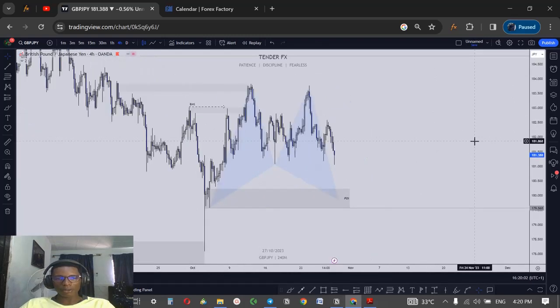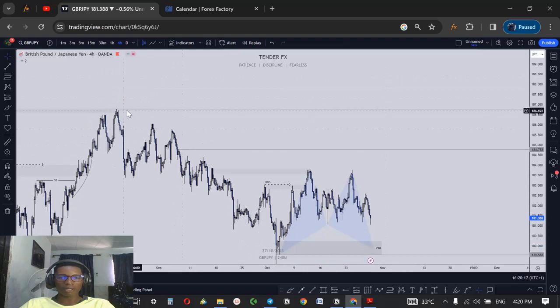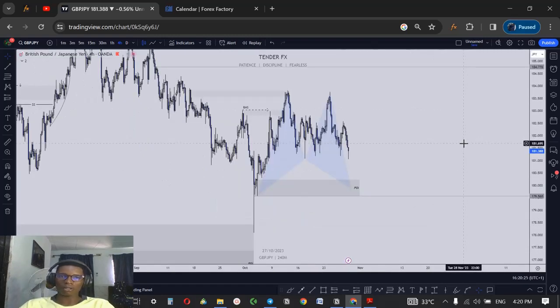So this is what I'm really looking at on GBP JPY. Wait for price to get back to this demand. Once we tap this demand, I want to see a confirmation and then go long. Very simple like that. And then where is our overall area of targeting? This is our overall high that we'll be looking at. But we try to follow our management plan because it's very, very important.